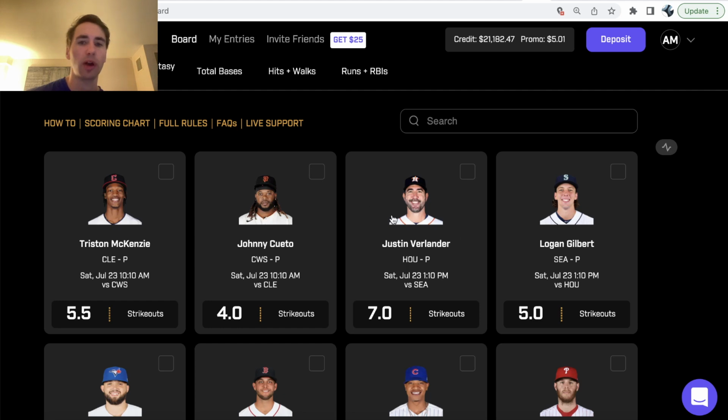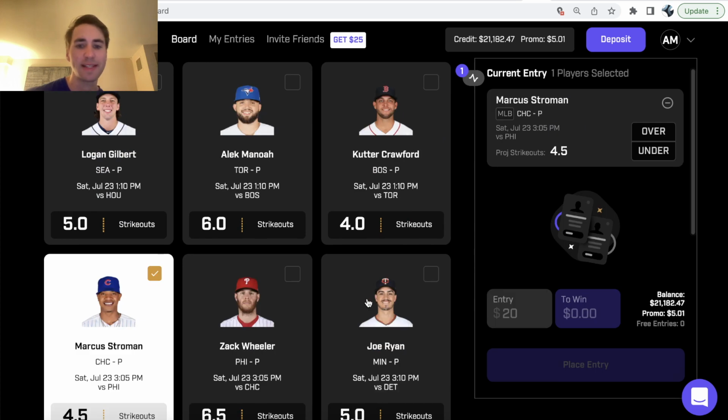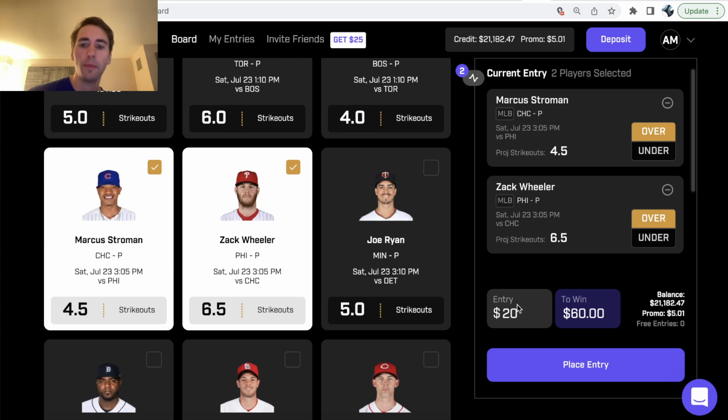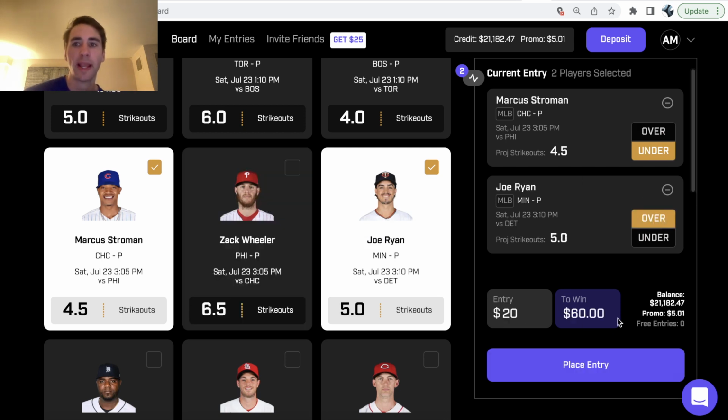player props on PrizePicks. As a quick recap, if you're not aware what PrizePicks is, it's essentially a parlay platform. You can only place parlays. But what's so interesting about this platform is that on every two-pick entry, your payout never changes. You're always going to see 20 to win 60, which means 20 to win 40 in profit, plus your $20 stake back. So it doesn't matter if you take the overs, the unders, or what two picks you select. Any two-pick entry is just going to come out to plus 200 odds.